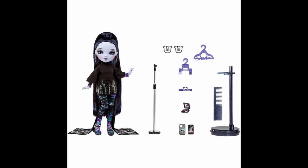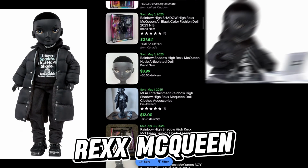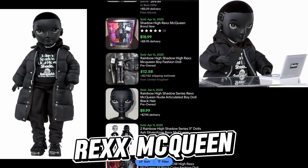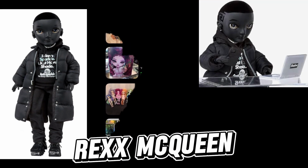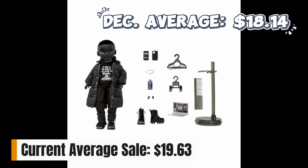Now moving on to one of the only male dolls I love from Shadowhigh and Rainbow High, Rex McQueen. Now Rex McQueen I do own. He's one of the very few male dolls I own. He's just so cool. I love the detail on the side of his head. He's awesome. Sorry guys. Yeah, but these are the averages. Hopefully you guys enjoyed this video. Short and sweet one today.